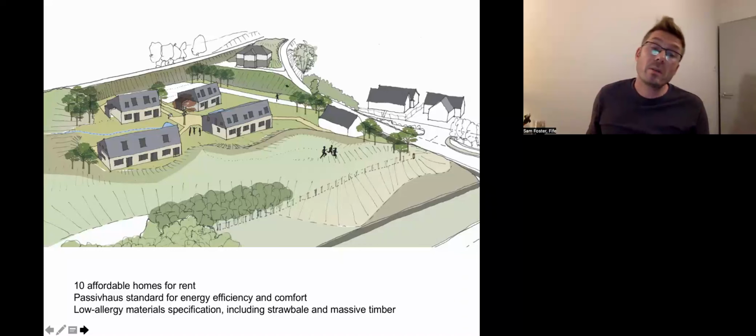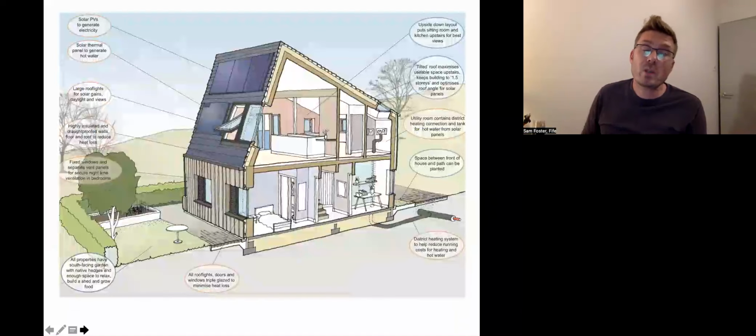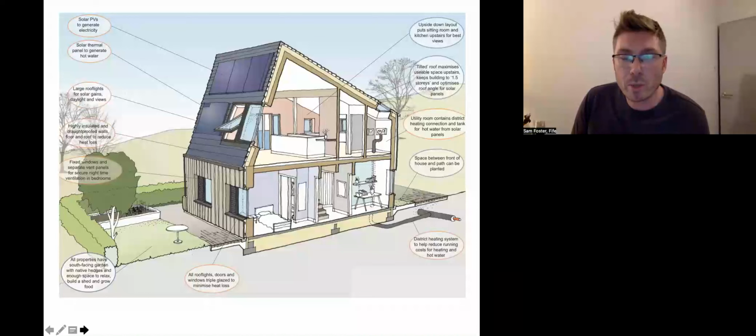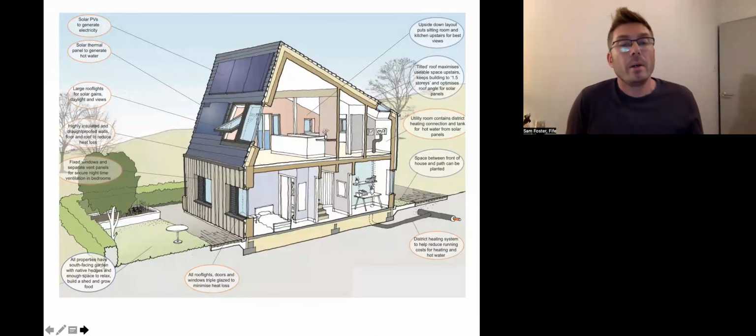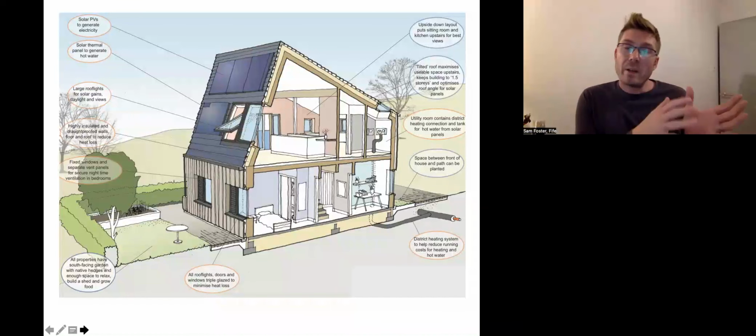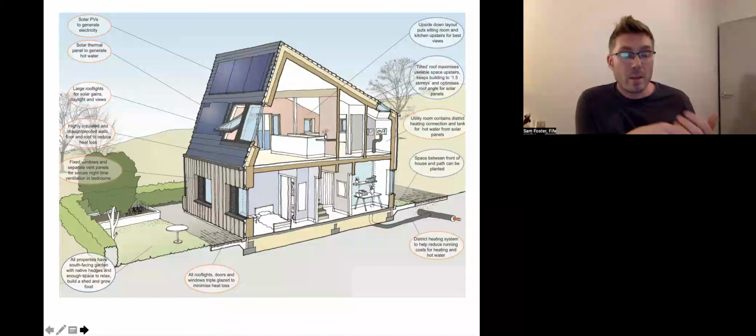And so the two different types of construction that we looked at for this were that massive timber, that lovely exposed timber building that you saw earlier, just building the house out of those. And the other construction system we looked at was one of the prefabricated straw bale systems.